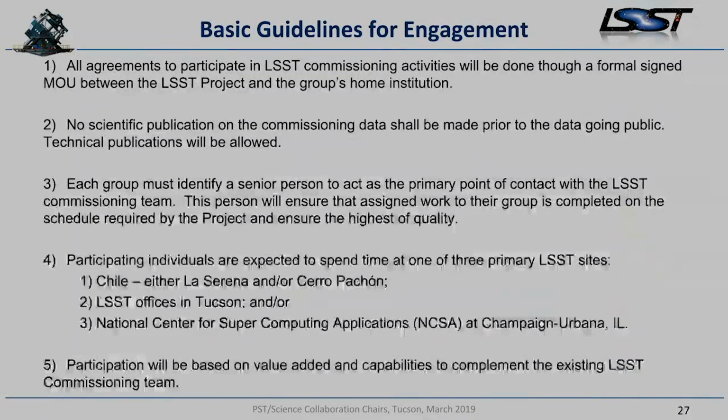I won't read through all of these. You guys can read through this. This is some of the basic guidelines for engagement that Steve and I drafted. I will say that one thing, it's not really stated here, but I don't want to try to do this kind of agreement with external people to be part of what effectively is an adjunct commissioning team on an individual by individual basis. I do want to limit the number of point contacts the commissioning team is going to have.